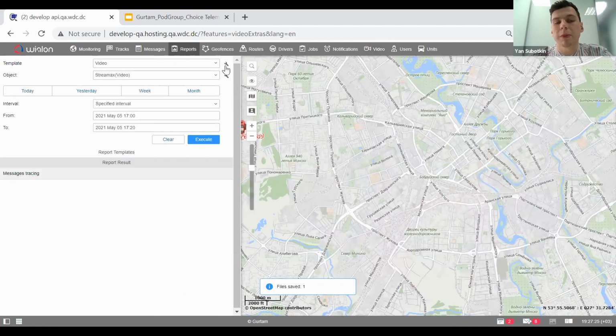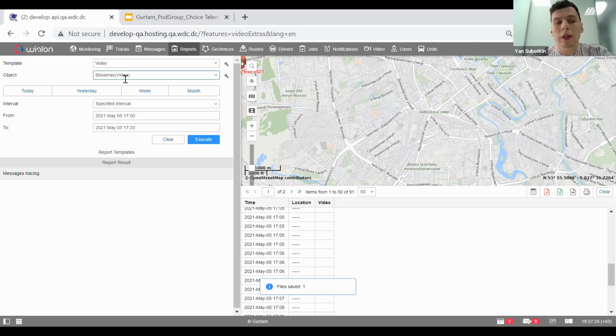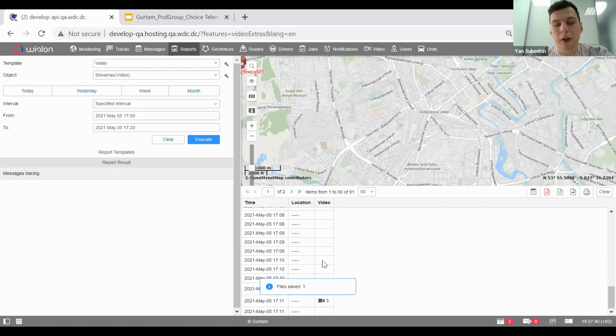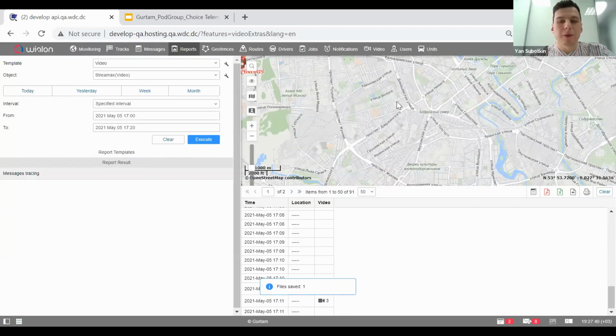Also, we added a possibility to see the videos in the reports. We indicate the template for the video, also our unit, and we specify the interval. And here we could see our video as well, and we could watch it actually. Okay. That was our short overview of our new video model. I hope you like it, and I pass the floor back to Kseniya.